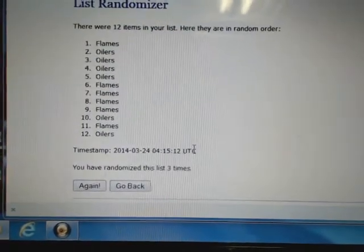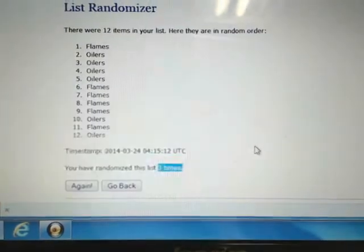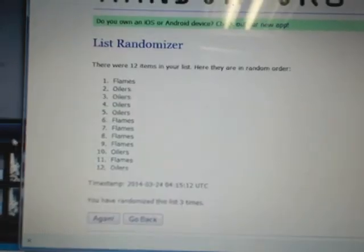1, 2, and final time, 3. The winner is the Calgary Flames, and you have randomized this list 3 times. So congratulations, Calgary. And we'll be finishing up this case with their last 2 boxes ending tomorrow.